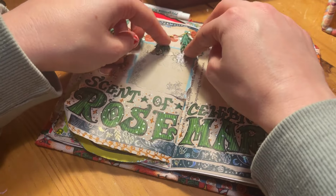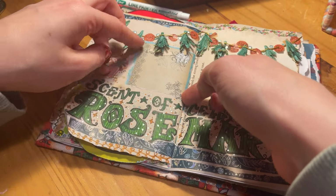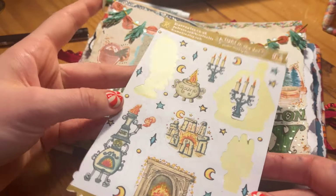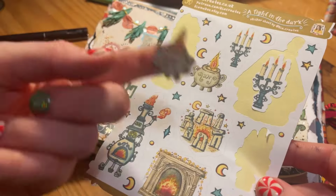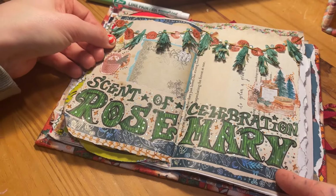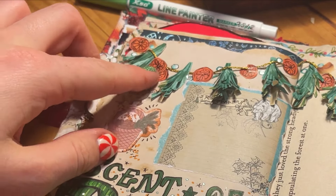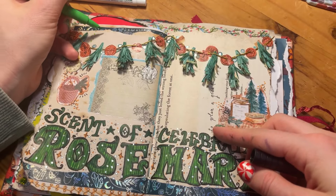And then I also wanted to add another sticker, so I added one from my A Light in the Dark winter journal stickers sheet. These are misprints, so they've been cut slightly off, that's why they're not in the shop, and they've kind of made it into my sticker box. But I just trimmed some of the white off so you couldn't tell that it was wonky, and just added this little candle in the corner as well. It's not advisable to put a real candle this close to a paper garland, but it's a sticker candle so we can get away with it.